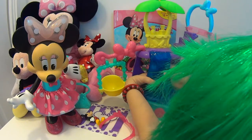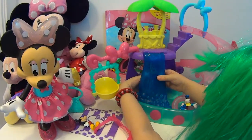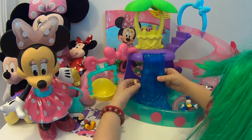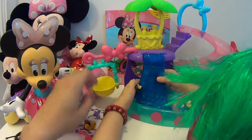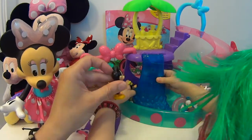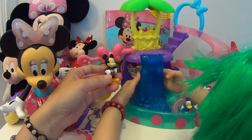Come on, Jack. What happened? Help. Who needs help? Goofy, are you okay? You know how to swim. Come on, swim. Goofy, swim. Okay, Minnie. Hey, guys. What's going on here? Minnie, are you okay? Yeah, I am up.